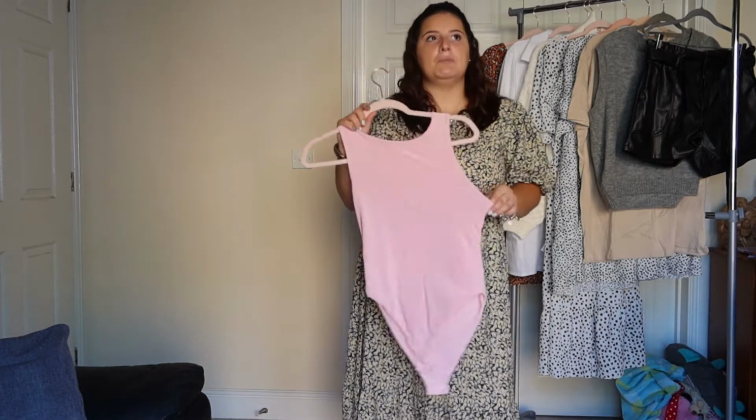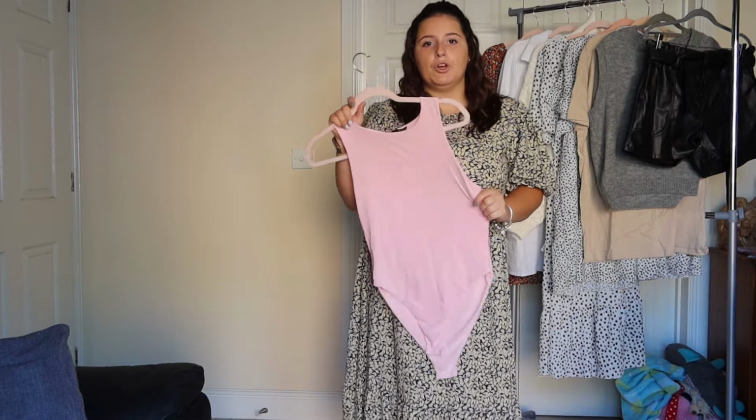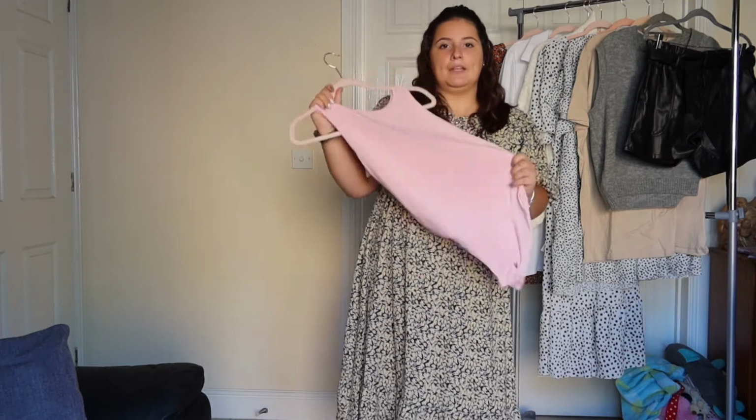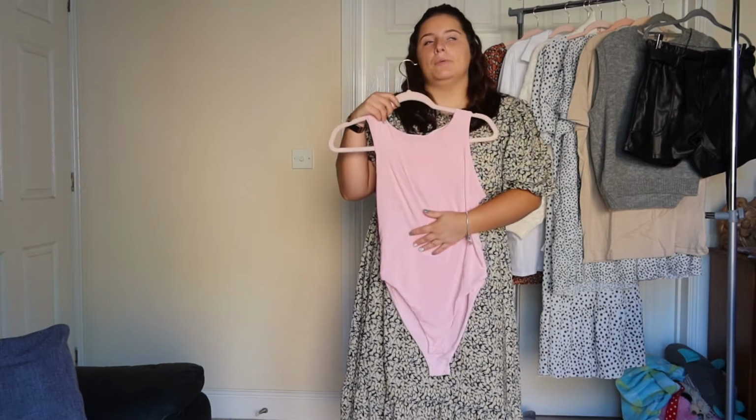I do have one very similar to this in a camel colour from Boohoo, and I love it, so I'm hoping that this will give the same sort of effect, because it was so much cheaper.